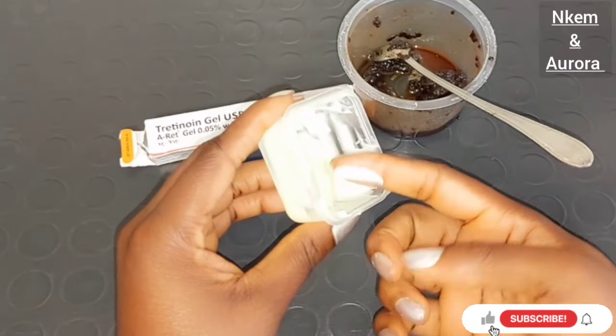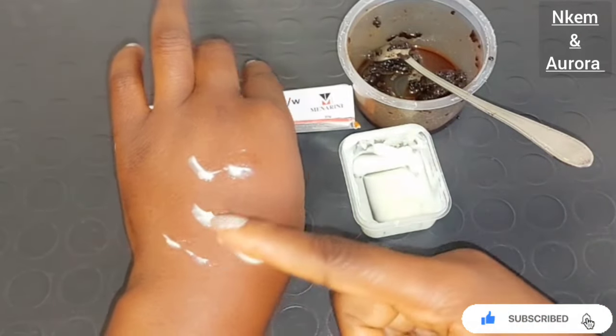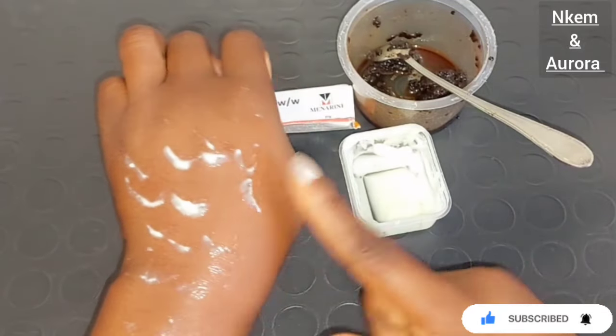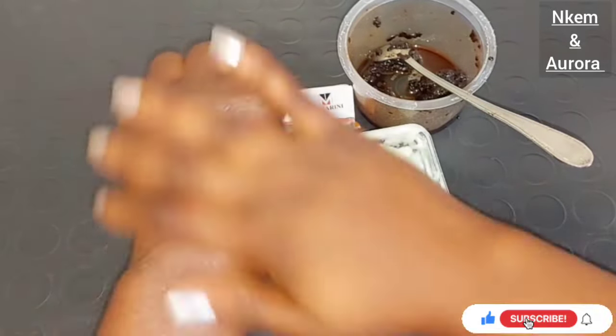All you need to do is dip your hand inside this tretinoin gel stretch mark cream mixture. Just take a little bit, a patch, and then massage it deep inside your skin. Let it penetrate deep inside your skin. Just massage it very well in a good circular motion. You can do this every night. I'll advise you to do this every night.